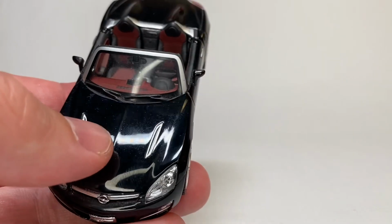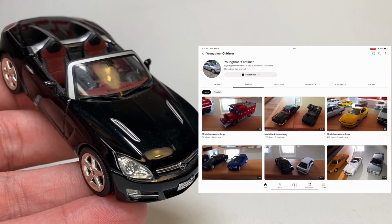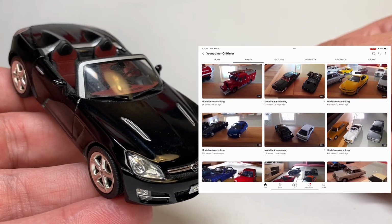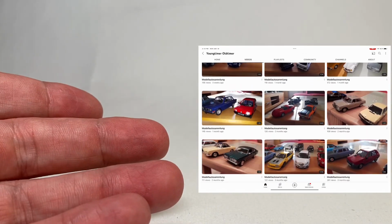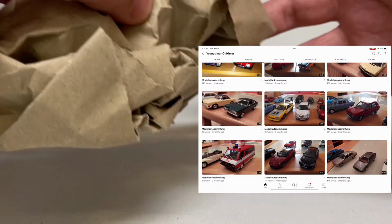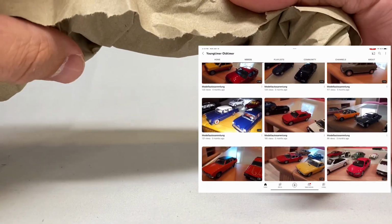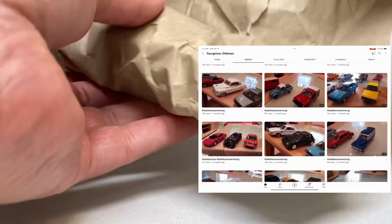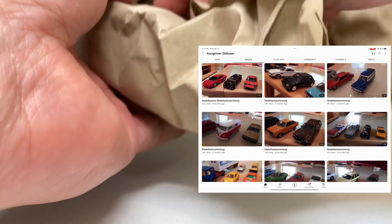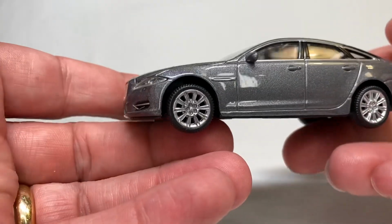I got a package from Dimi at Youngtimer, Oldtimer, and we're going to look at it today. Should be a bunch of 1/43rd scale, and I'm excited. If you guys don't dabble in that scale and stick primarily to 1/64 scale, number one, I perfectly understand that, and number two, got to give it a shot. You get a lot more detail on a 1/43rd scale car. So what have we got here?